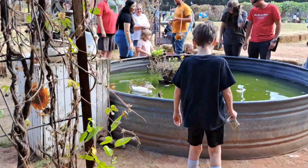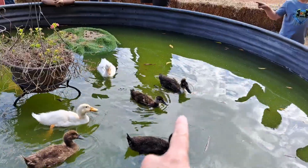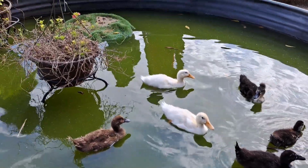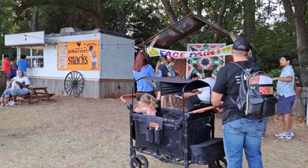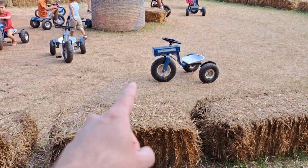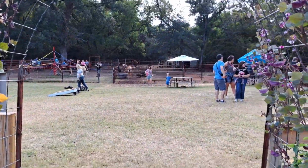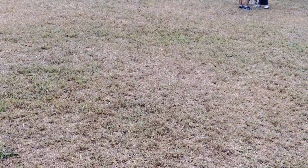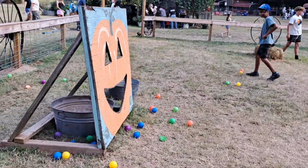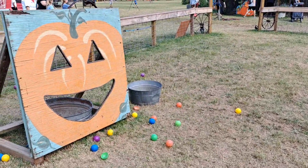What are we coming up? The duck pond. Look at that, guys. Little hair right there. That's pretty funny. Little duck pond. You can feed the ducks. Got a face painting booth over here. Got some snacks in that little shack over there. Got some trikes that you can race around. Pretty cool. Got a little section here where you can play cornhole. Got some little ball toss games here. Man, that was a long throw there.